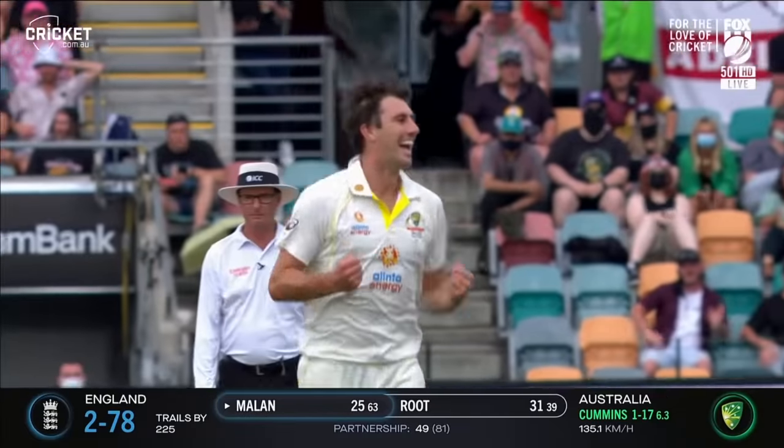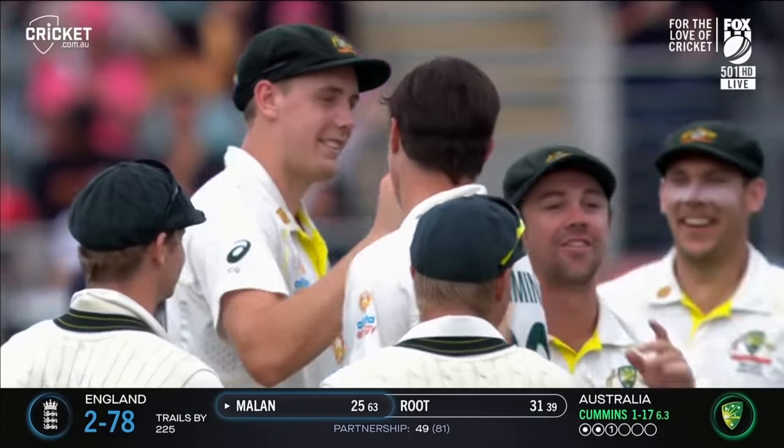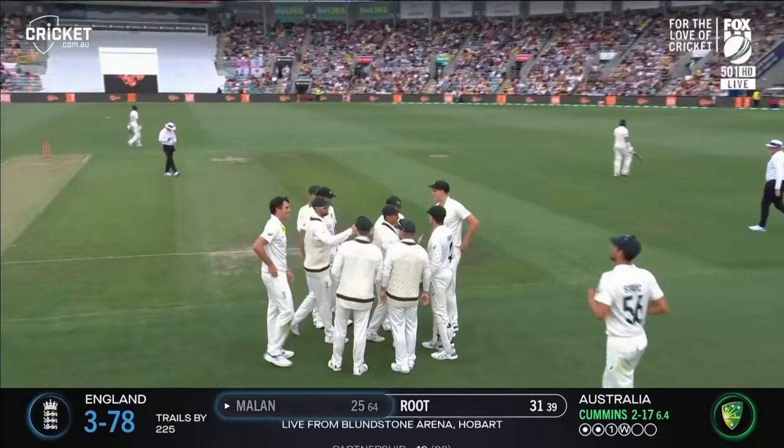Aussie's interested. Cummins loves it. And he's got the breakthrough. Can you believe it? How he just strangled down the leg side, just as Joe Root and Malan were starting to look dangerous and expanding their shots.